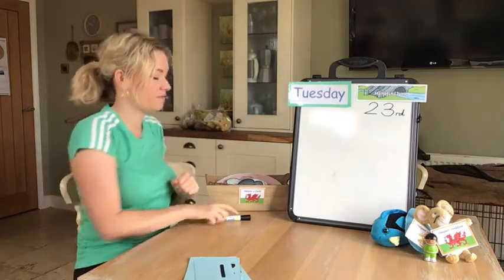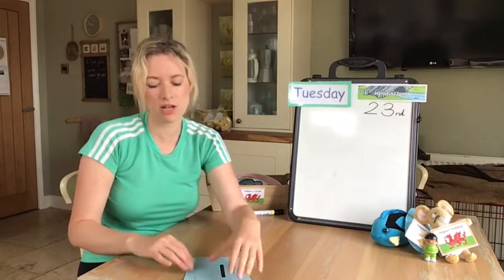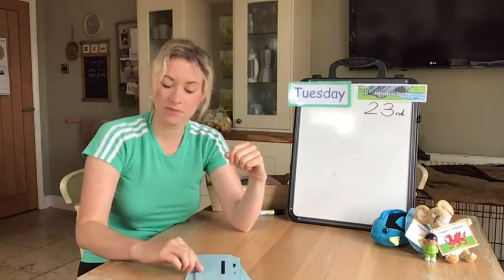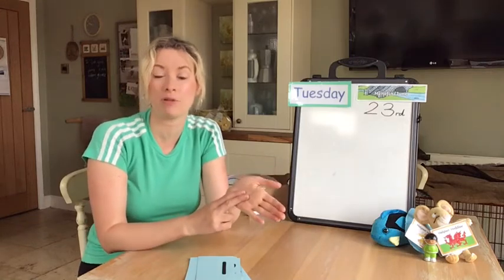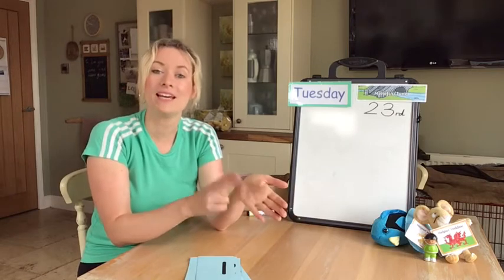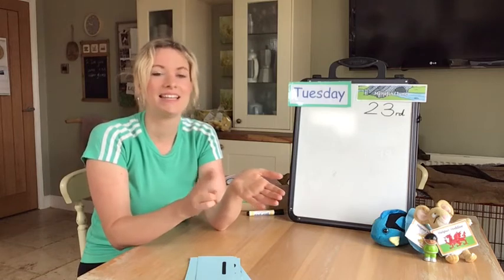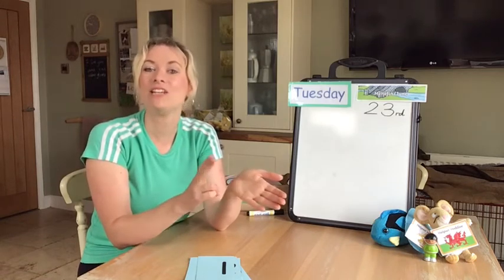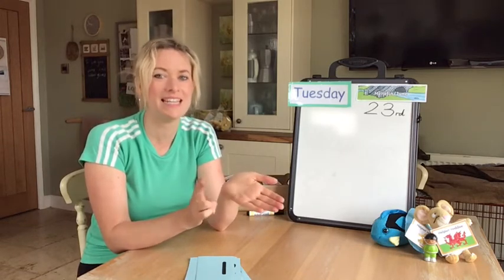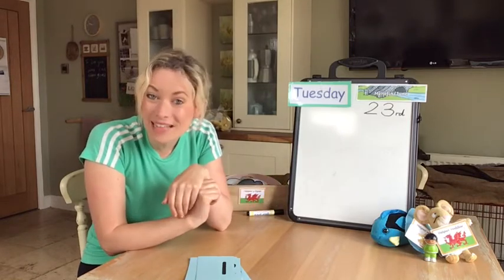And to start off, to warm ourselves up, we're going to do some counting. So let's count forwards, starting from number 1 all the way up to 20. Think we can do that? We can do our fairy clap as we go along. Are you ready? 1, 2, 3, 4, 5, 6, 7, 8, 9, 10, 11, 12, 13, 14, 15, 16, 17, 18, 19, 20. Well done.